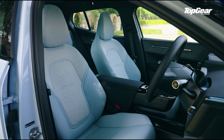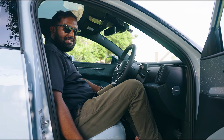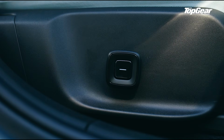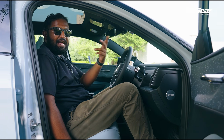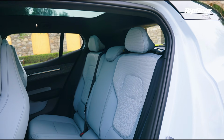Now this is the kind of space you get in the front. You have no under thigh support, but you do get electric seats for the front passengers, and it's a new style of button. It's a cuboidal button with a button right in the center that you keep pressing to toggle through the different aspects of the seat. But having said that, let's get into the back and see if we have any space.